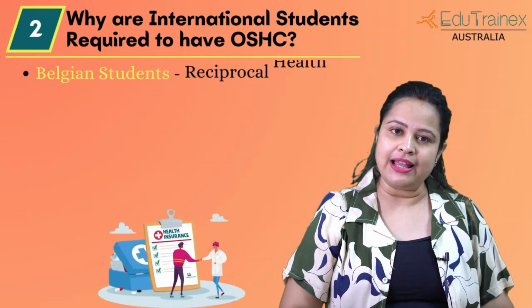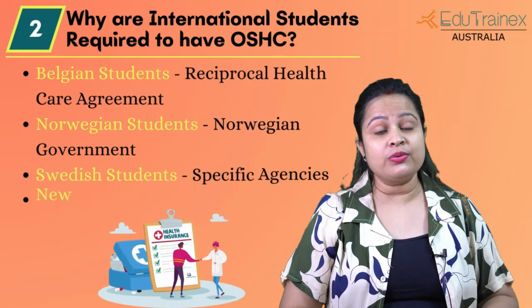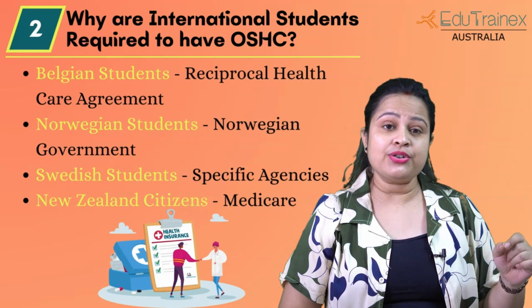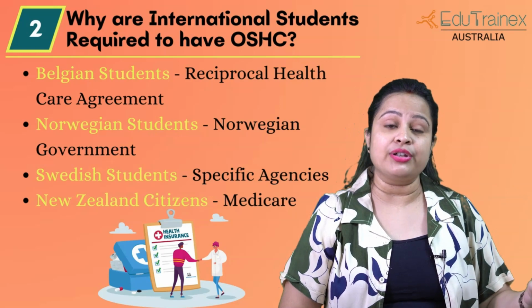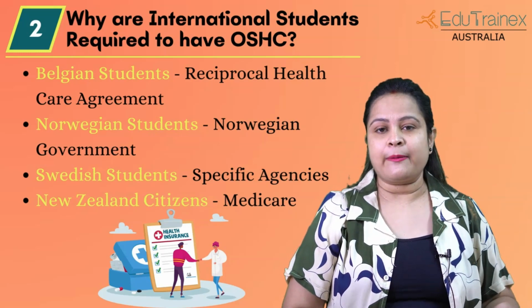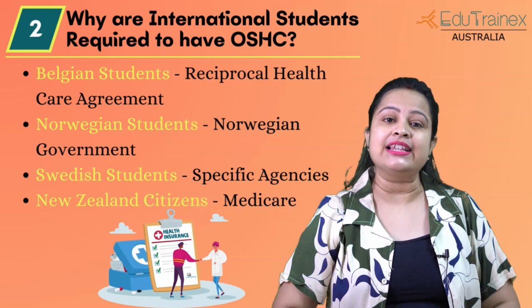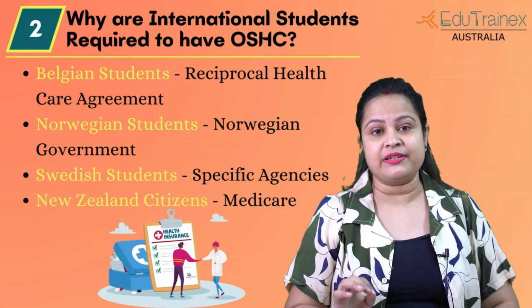OSHC is a mandatory requirement for all international students, including their family members such as partners and children under 18. Exceptions are there for Belgian students covered by the reciprocal healthcare agreement, Norwegian students receiving healthcare insurance from the Norwegian government, and Swedish students with international coverage through specific agencies. However, New Zealand citizens residing in Australia can avail themselves of Medicare benefits.